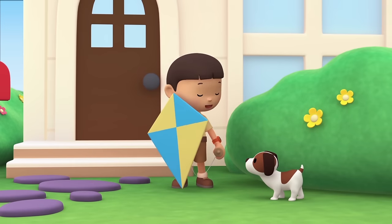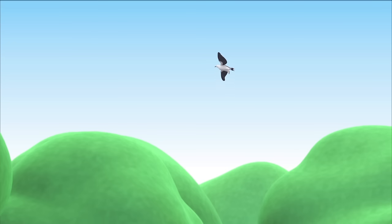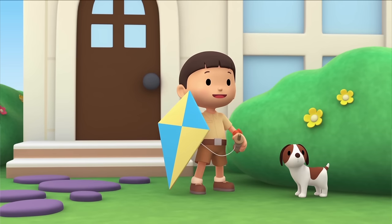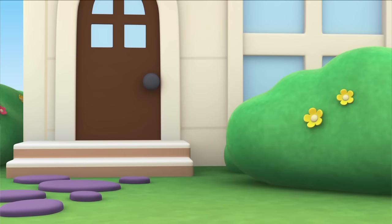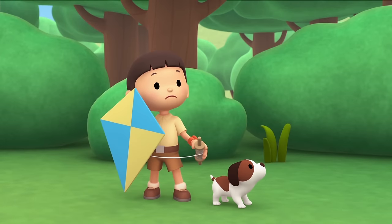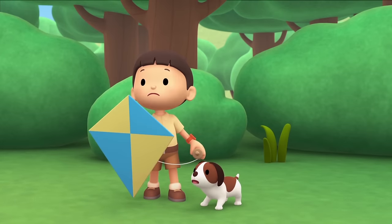We have to look for an open space to fly. Hey, look. There's another kite in the sky. Let's go and see who is there. Maybe we can fly our kites together. Hey, where did it go? It was just here a moment ago.